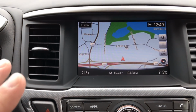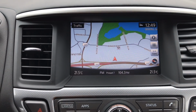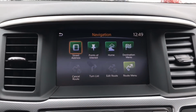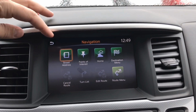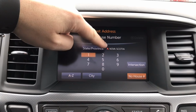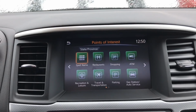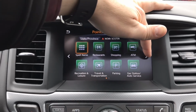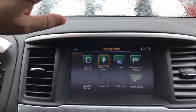Our map simply brings up the view of the map while you're driving, and again, you can set the zoom ratio on this. The navigation portion of it, this is where I mentioned that while you're driving, a lot of these will gray out, which is where you use the voice recognition from the steering wheel. Or while you're sitting still, you can enter an exact street address, and we notice our province is set for Nova Scotia by default. We can go for points of interest, where you can either spell out the name, you've got restaurant, shopping, ATM. There's a lot of options for points of interest. So you can pick whichever you like from there.